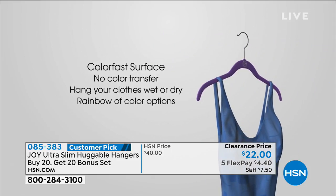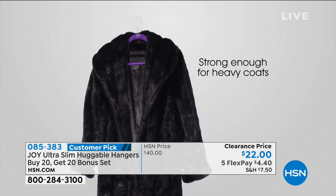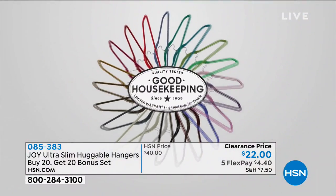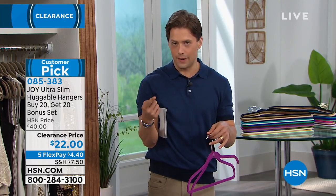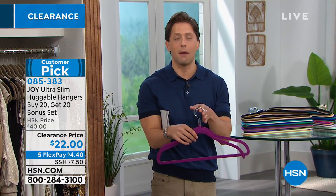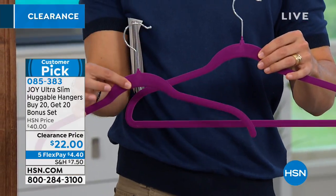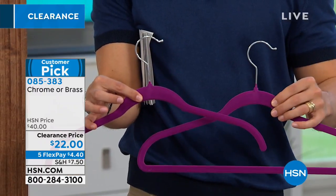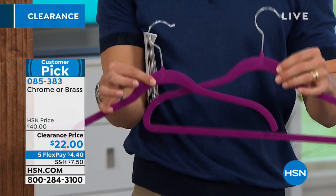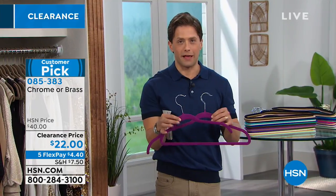Now, there's all these phenomenal fancy ways that Joy has redefined the way you hang your clothes. There's hooks and there's cascading. Sometimes it gets a little complicated for this slow brain. This is as easy as it gets. This is as simple a starter or add-on set as you could want. There's not much to figure out here other than an awesome value. You get 20 of these, you get 20 of these. And you don't spend $40, you spend 22 buckaroos while we have them available for you.